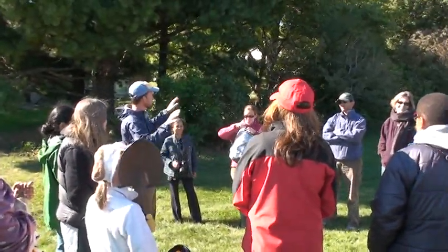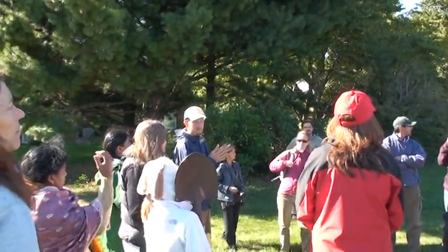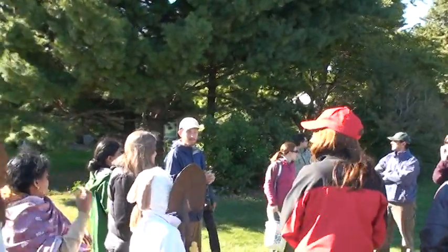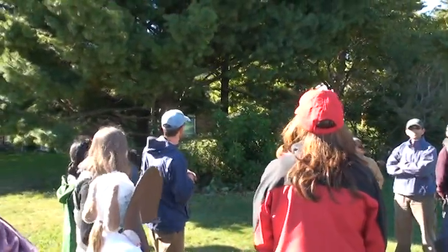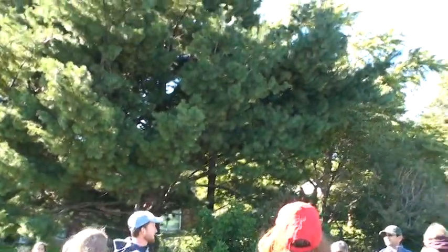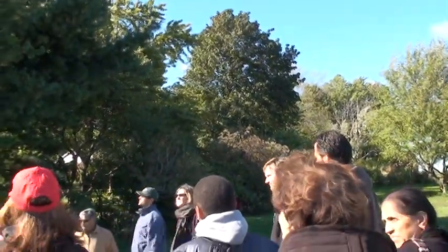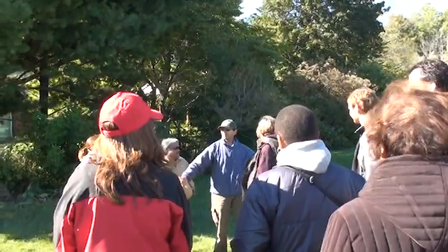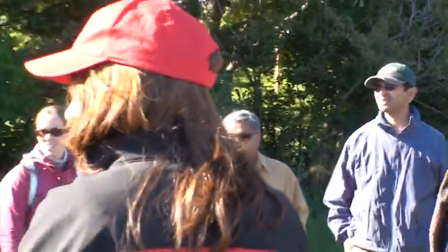So what do you notice just looking out here? What are some of the existing patterns, some of the features on the site? The white pine block the wind here. Yeah, you've got a beautiful point, a great windbreak. It looks like it's east, south, and almost half of the west, so it's going to be good sun for a good part of the day. Good sun exposure.